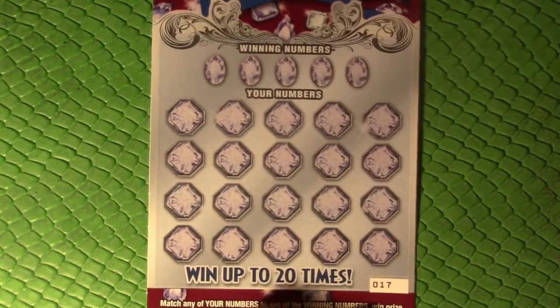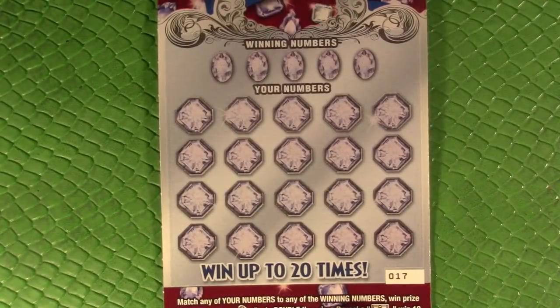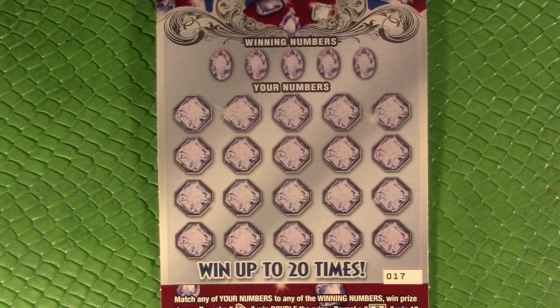And truth be told, guys, I actually bought two of these, played one in my car, the next one on here didn't win, so I'm hoping that maybe this one will be a winner since that one was a loser. Overall odds on this ticket, guys, are 1 in 3.51.